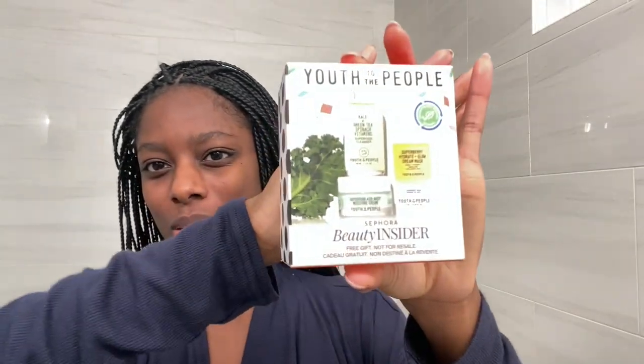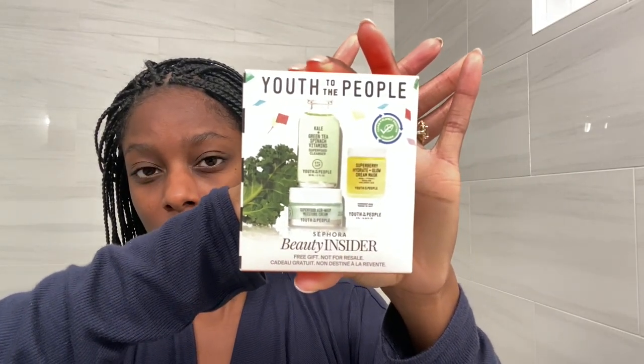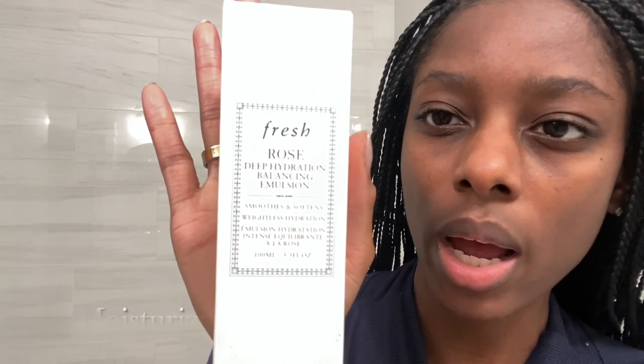It's been a long time coming. I've held off on buying myself new skincare all holiday season, and I've been scraping the barrel of the skincare that I have left. So I'm very happy about this. I did get my birthday gift from Sephora. So I got this Youth to the People travel kit thing. And then this is going to be the cleanser that I try.